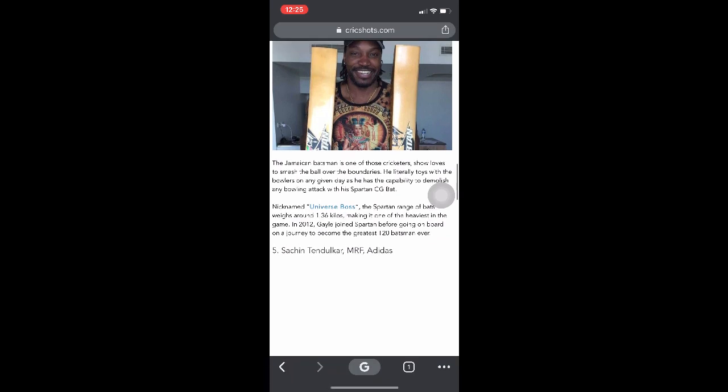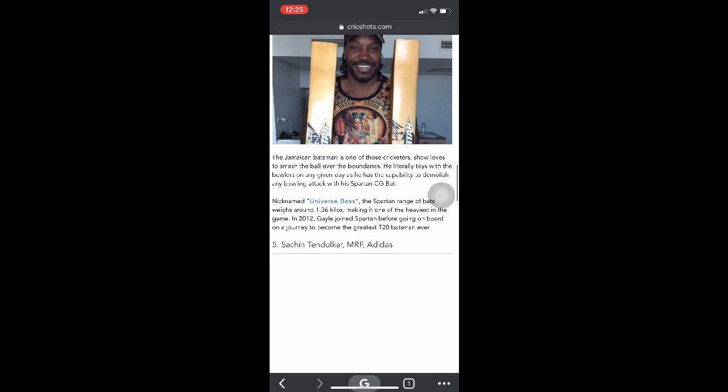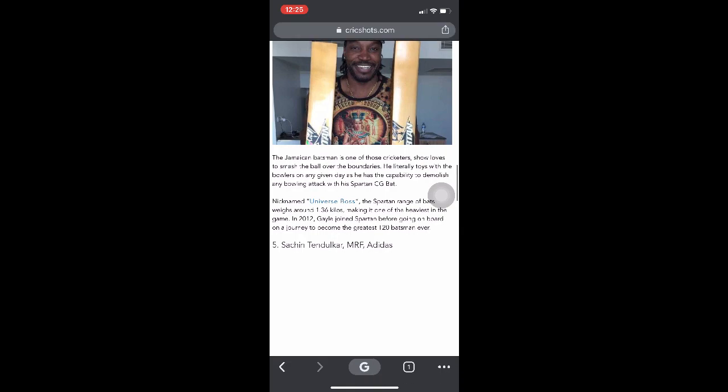He played pull shots really well. He scored sixes, especially in the long-on, long-off area, and also deep midwicket. He used to play a lot of pull shots, especially for short balls. He was very successful at that. So I'm sure his bat helped him a lot in converting deliveries which could have been fours but ended up being sixes.